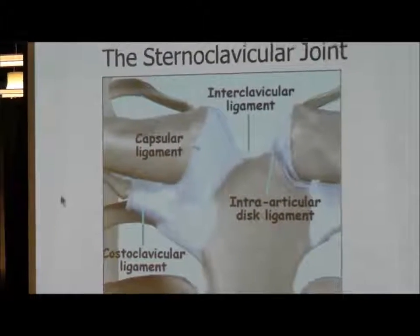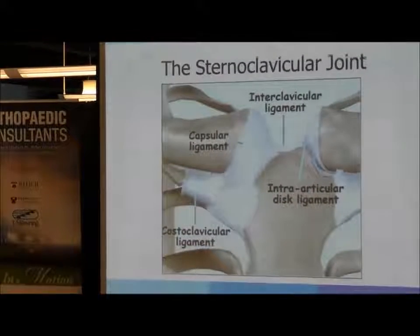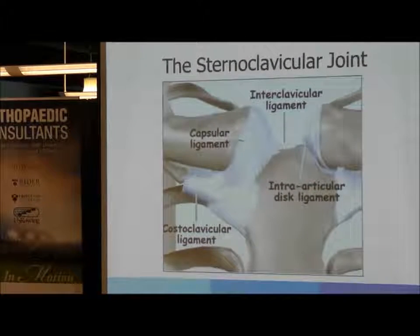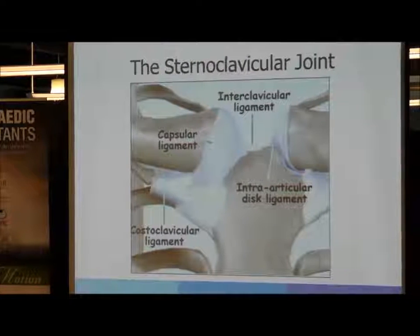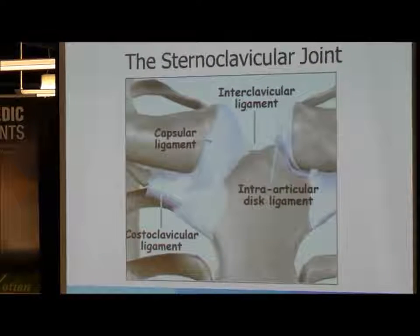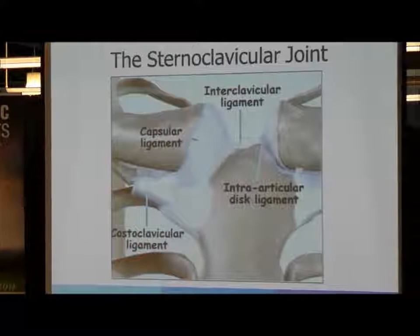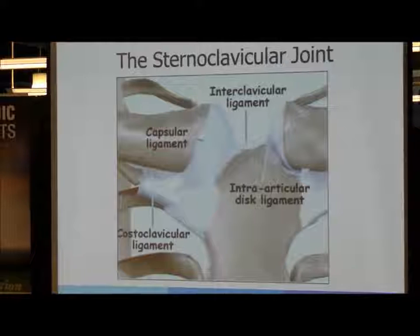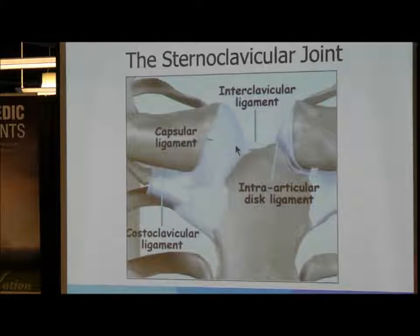All right, so the sternoclavicular joint is where your clavicle and your sternum meet. There is a capsuloligamentous complex of structures that help to stabilize that joint, and it's very hard to differentiate the joint capsule from the ligaments themselves. I like this slide. This is one of those things where nothing ever looks like it does in a drawing, but here they have things sort of dissected away for you.